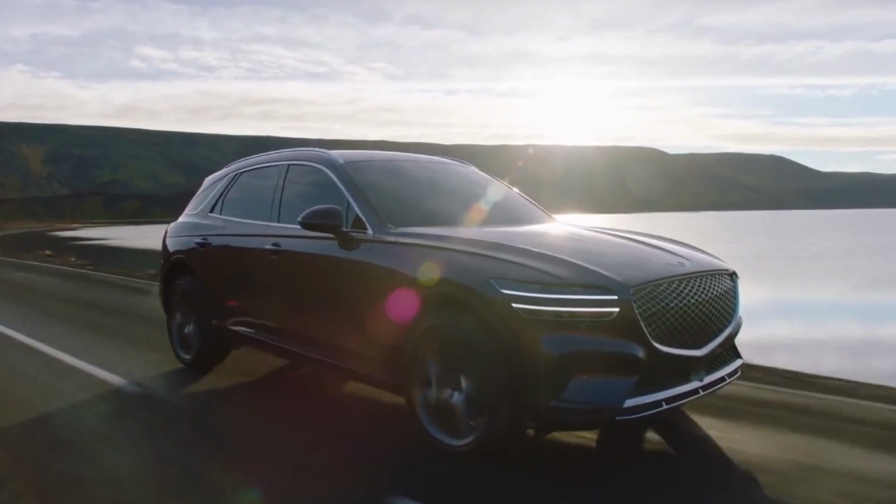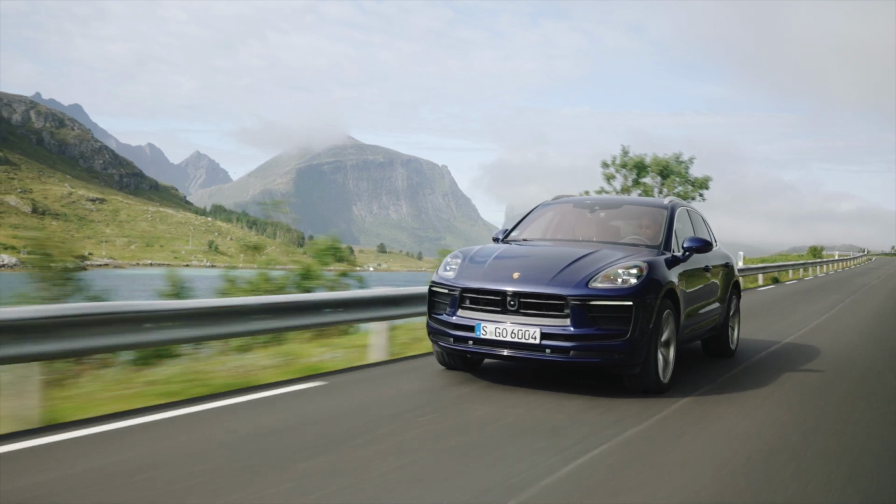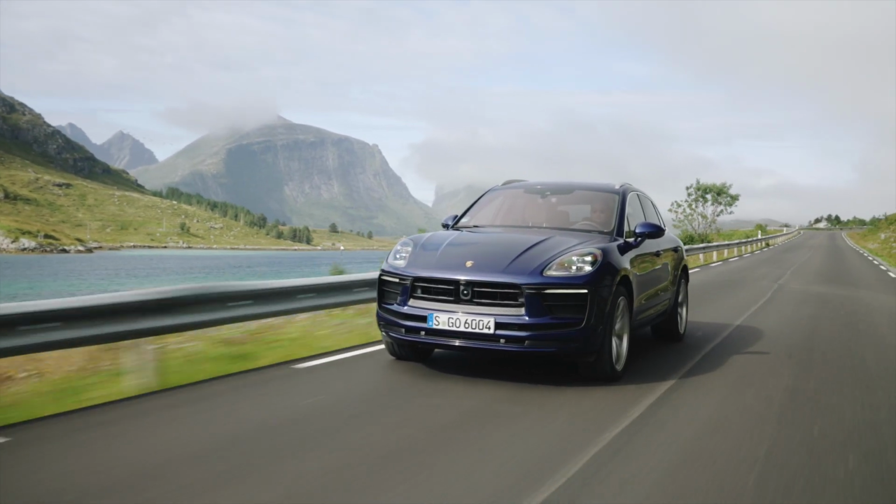If having a well-established brand and brand image is important to you, then take a look at number 3 on the list, which is the one that I'm test driving here, the Porsche Macan. No question, as far as small luxury SUVs go, the Macan is one of the very best options on the market. It has quickly become one of the very best-selling models in the Porsche lineup, and for very good reason.